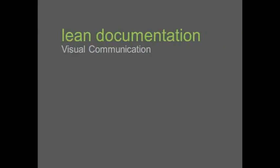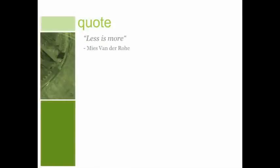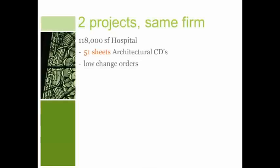Let's talk about documentation. And I'm going to be a little bit technology neutral here, because the systems that I'll show you will work for hand drawing, which is how I started out in the 80s, or CAD, or BIM. Mies van der Rohe, a famous architect, made a quote, less is more. Now, Mies was speaking of aesthetics, but I want to suggest to you that with a lot of our documentation and the ways that we work, less can be much more.